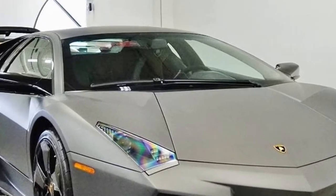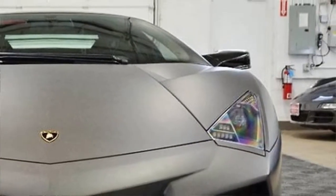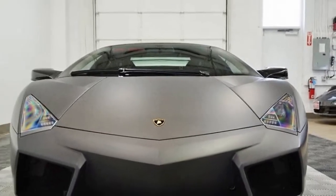Without it, the successful Aventador might not have looked the way it does, and we may never have had ridiculous raging bulls like the Sesto Elemento and Centenario.